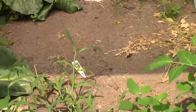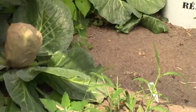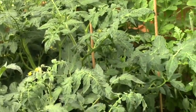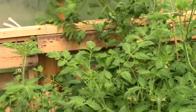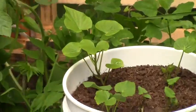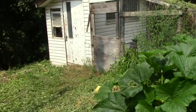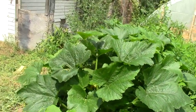Let's go look in the greenhouse. And oh, look at, our cabbages are growing. I still am not getting a dearth of tomatoes, but we'll see. The sweet potatoes are doing lovely. So we'll close that door and let them have all the heat they can. And that's the old chicken coop that houses the turkeys. And on the other side of that is pretty much our property line.